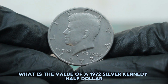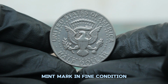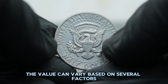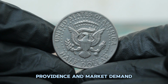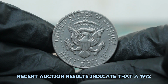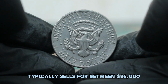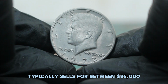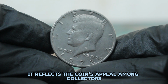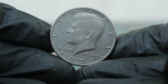So, what is the value of a 1972 silver Kennedy $half with the large date and D-mint mark in fine condition? In today's auction market, the value can vary based on several factors, including the coin's exact grade, provenance, and market demand. Recent auction results indicate that a 1972 silver Kennedy $half in fine condition with the D-mint mark typically sells for between $86,000, while this might seem modest compared to other rare coins. It reflects the coin's appeal among collectors who value its historical significance and distinct features.